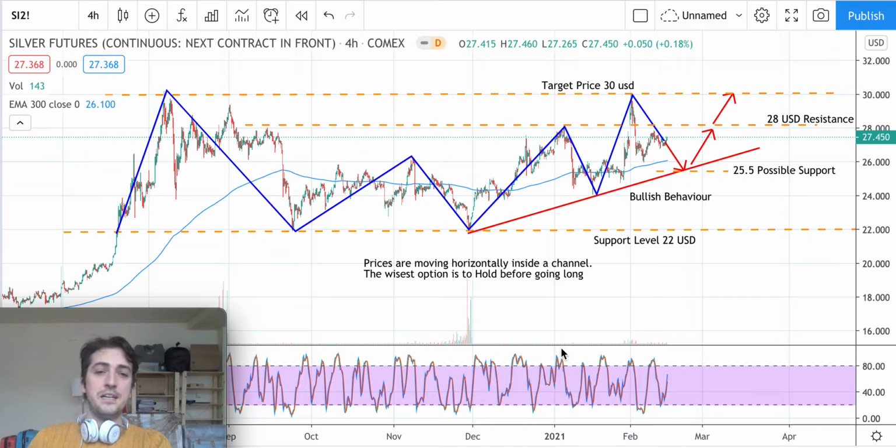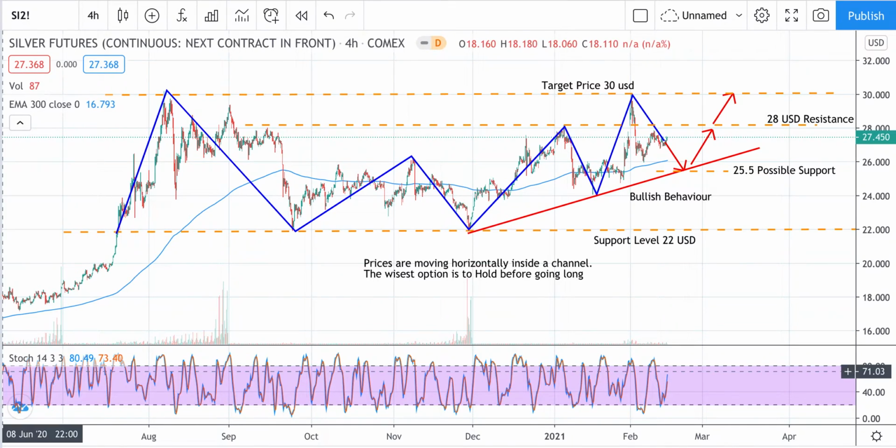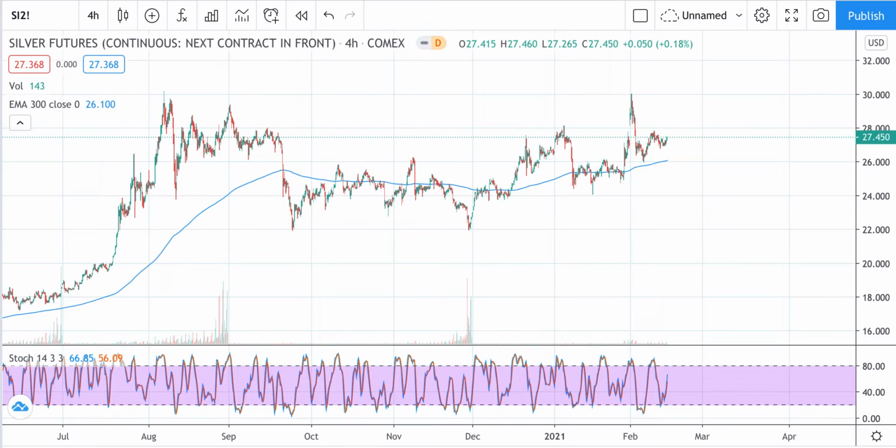As we are right now, this can be seen as a possible start of bullish behavior. If this works as a bullish trend, the idea would be to go long, but just before going long, wait that the 25.5 possible support will not be broken, otherwise just hold, because this is one possible scenario.